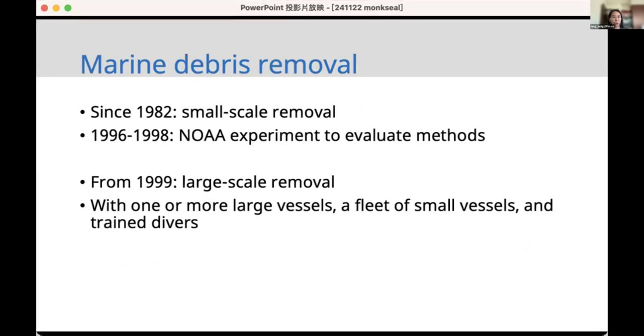Now, talking about marine debris removal. Since 1982, there have been some small-scale removals, mainly done by NOAA staff. When they survey the situation of the monk seals and see some entanglement, they will try to remove the marine debris.